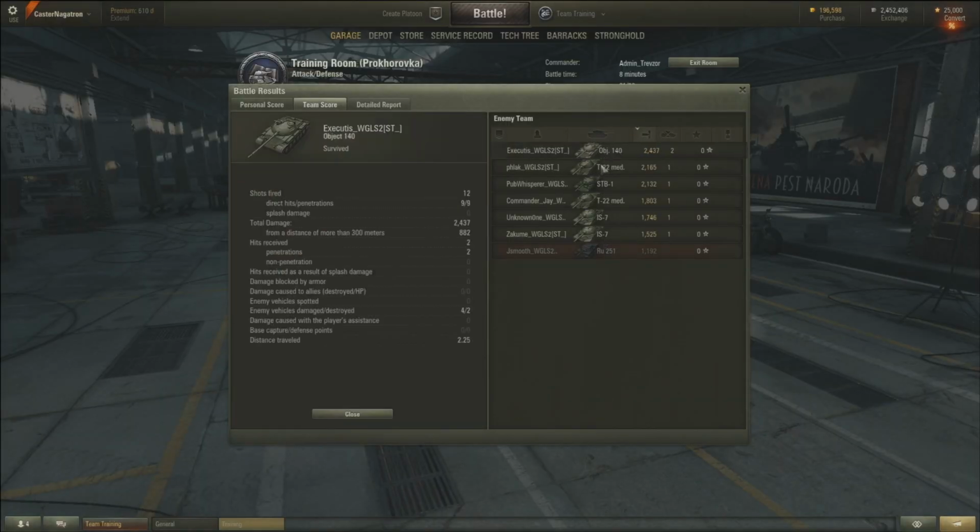Executives 2.4, Flak 2.1, Pub Whisper 2.1. Ooh, Flak even bounced 1.7. Wow. Commander J 1.8, Unknown 1.7. 1.5 for Zakumi. How much he bounced? Oh, 30, 40 out of Unknown One's IS-7. I told you the IS-7's amazing.